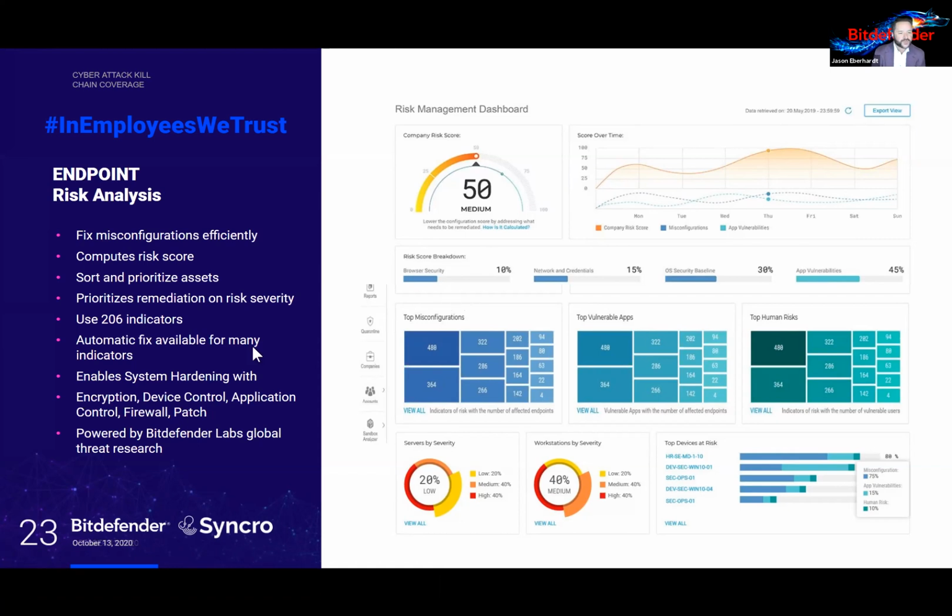So in Employees We Trust, here's kind of a dashboard. And Mike, what I'm hearing from a lot of it is a lot of these guys already use Bitdefender. So a lot of this stuff they've already seen. They're really excited about the Syncro MSP and us. A lot of them have been in security a long time. So a lot of the stuff we talked about before, but again, there's a lot of people on here, right? So here's a quick snapshot of the dashboard.